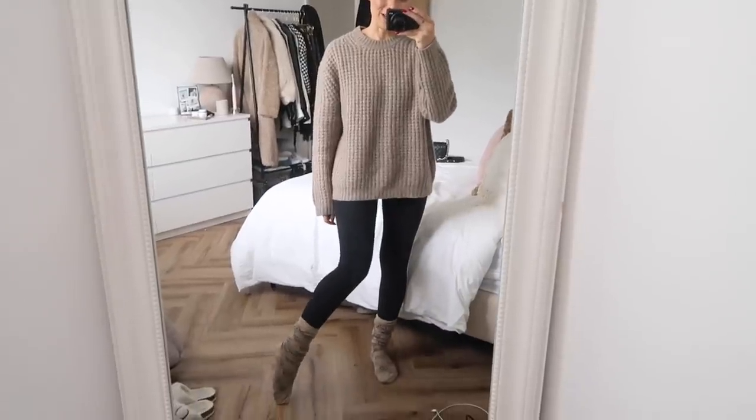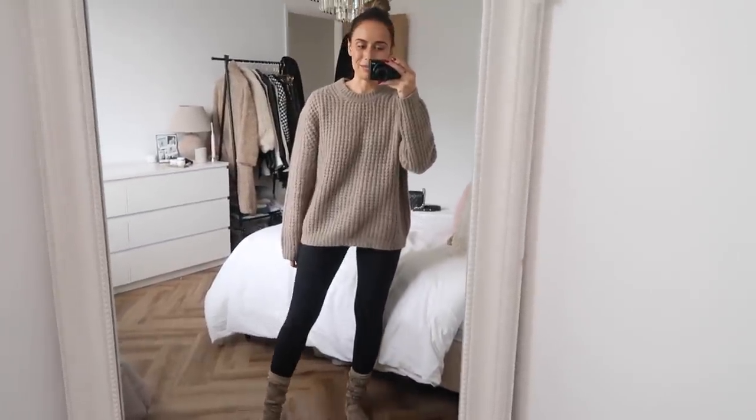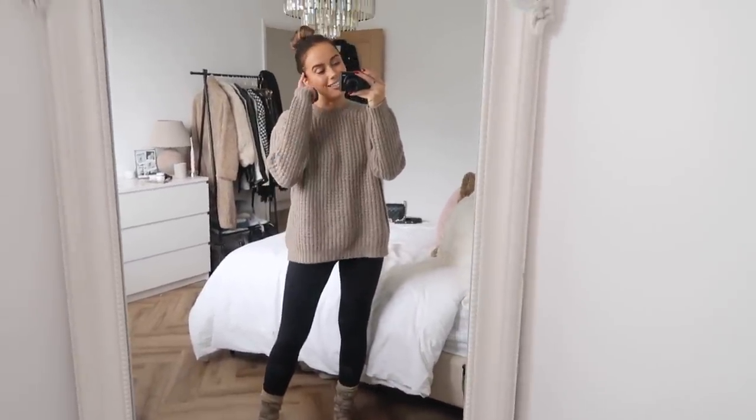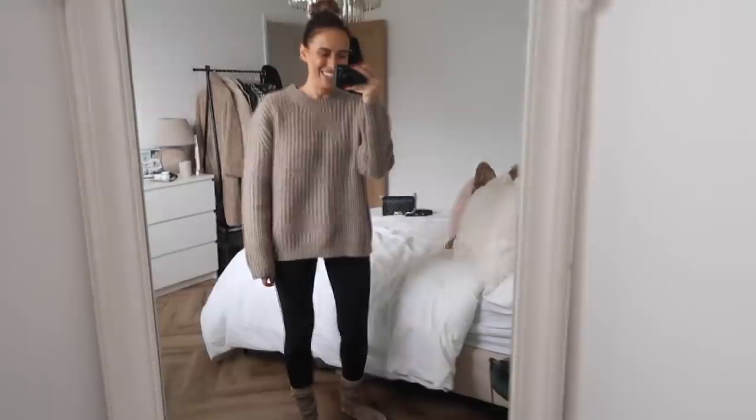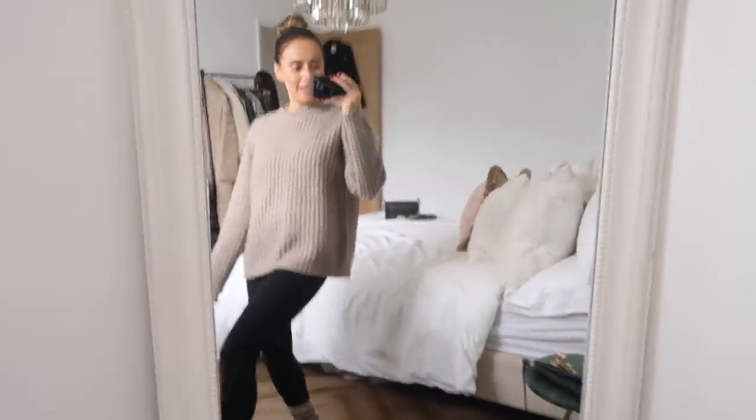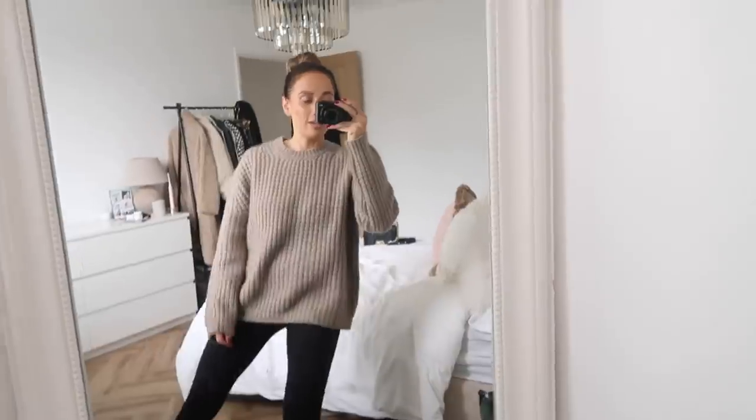And it also matches my Gucci socks really well, which is probably the most ridiculous thing I'll ever say. And you can fully rinse me for that. I really don't mind. They look so cute together though. But I'm gonna pop my slippers on as well for a really chic look.